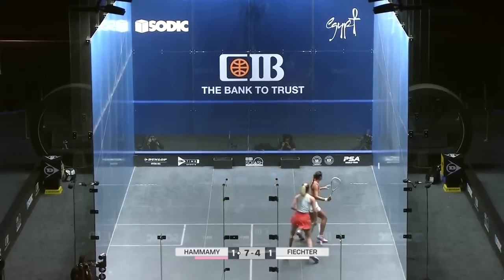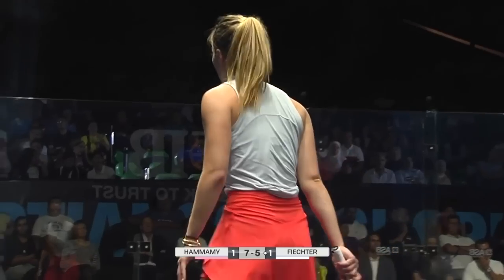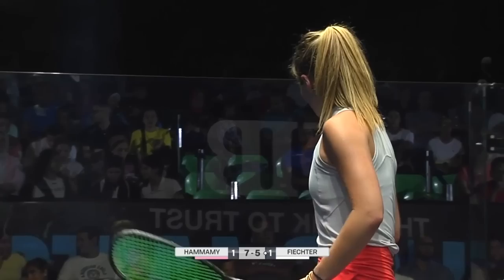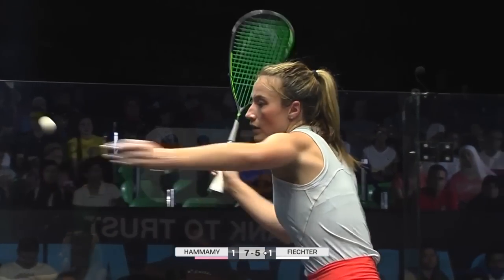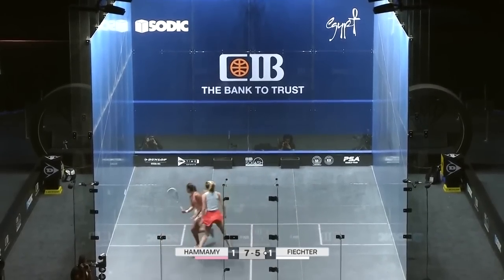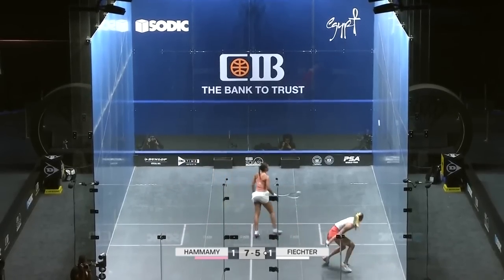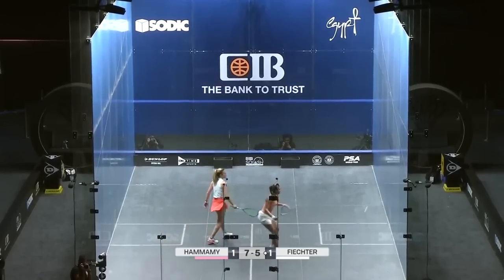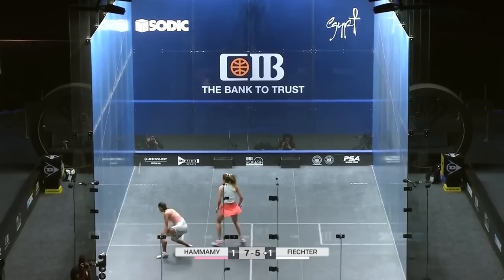One thing that she's doing particularly well is she's finding ways to get in front of Hammamy and apply the pressure just like that and force the error, like you said. It's very difficult to actually get in front of a player like Hammamy. But it's from those positions that Fiechter's then able to use all the skill that she's got in the hold, and that's just what's upsetting Hammamy. Very clever. Little dink into the side wall just to get herself out of trouble, reset the rally.